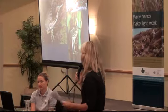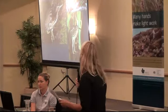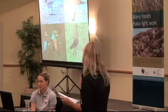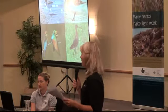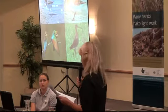So these are our focus species. The Australasian bittern, the black bittern and the little bittern. These little guys are more often heard than seen, with a call during mating season that has been related to that which a bunyip might make. These birds are quite shy and have very specific habitat requirements.